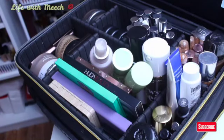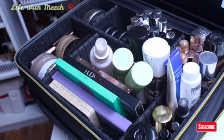And y'all, I'm coming back with my makeup baskets, or as I want to call it, makeup at a glance. I'm calling it makeup at a glance because this is makeup. I'm trying to go through all my makeup, the ones I have not used in a while, and make sure everything gets used. You know what I'm saying?